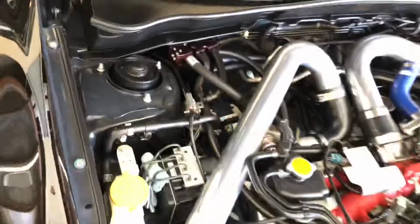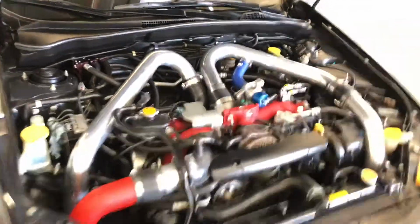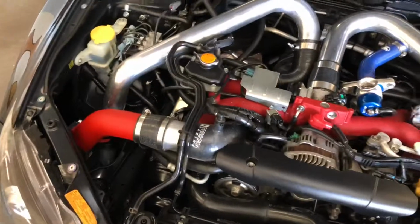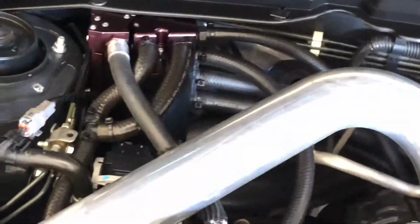What else? We got an IAG air oil separator, really good preventative. Just great to have. It cleans the oil that goes back inside the intake, the PCV system. There's a whole write-up on Crawford's website, assuming there's less chance of detonation with that. So if anything, it's helping your motor.